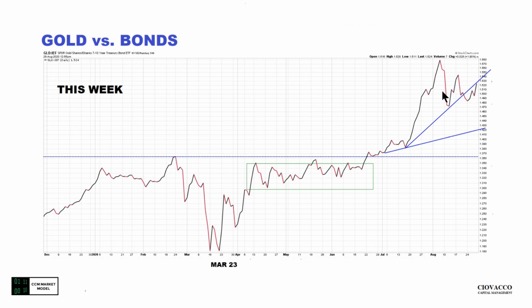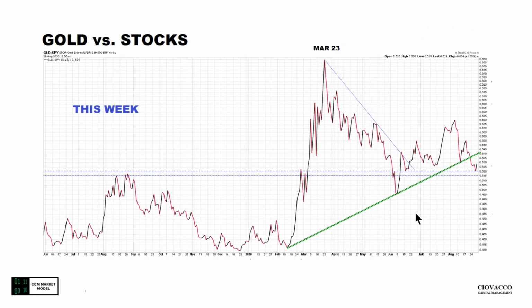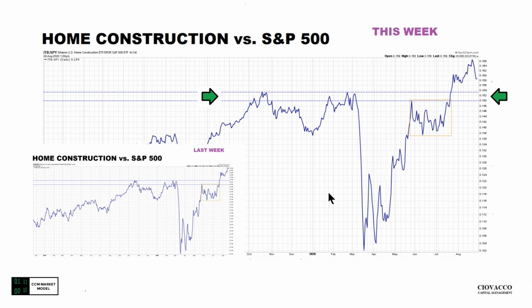GLD relative to IEF. Gold versus stocks, GLD versus SPY last week. Somewhat of a mixed bag. From a negative perspective, we broke this upward sloping trend line, but we're trying to make a stand here where this original breakout occurred. For the most part, gold still looks good, but we have to remember, this is March 23rd, and on a relative basis, it has been underperforming since the stock market bottomed. On a longer-term basis, gold is still outperforming stocks. Remember, last week we said this is an opportunity cost line here. We're right on it. Home construction relative to the S&P 500, really no change, still holding this breakout here.